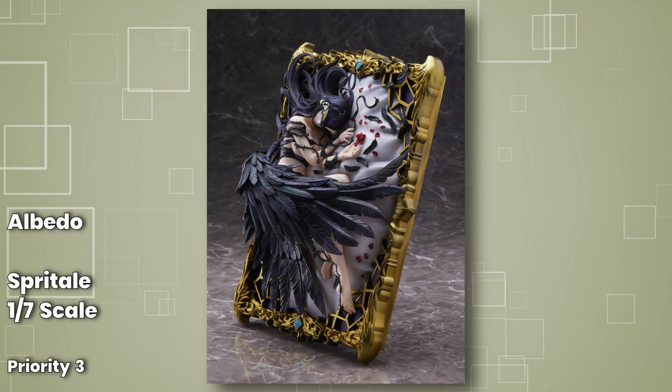However, I'm not sure if I'm actually going to end up getting this one just because of the cost. And I'm not sure how many Albedo figures I want to have in my collection, but I do really like it, so when the month comes around, I'll definitely take it into consideration.